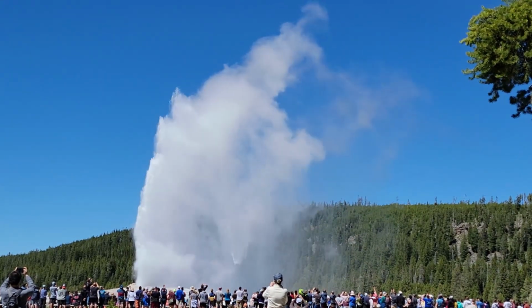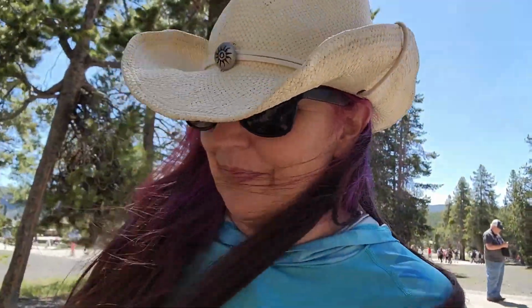Old Faithful was early and was not a very spectacular eruption compared to ones I've seen in the past, but well, there you go. Mother Nature doesn't always do what you want her to do. Come on, this way. So we are headed back for the car.